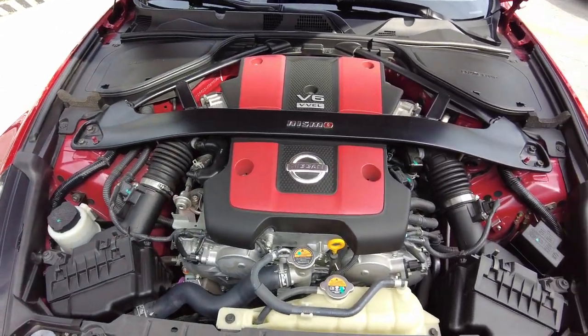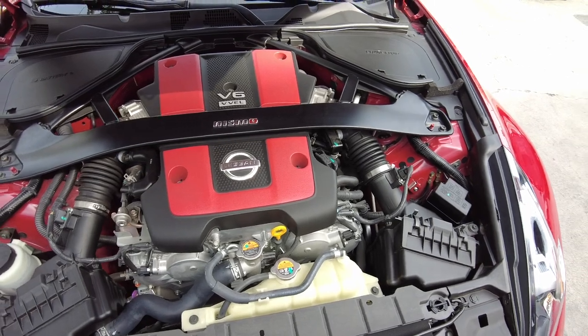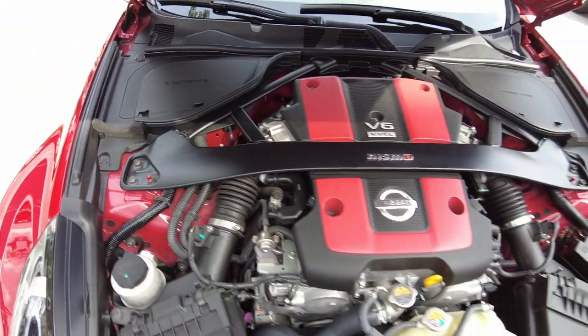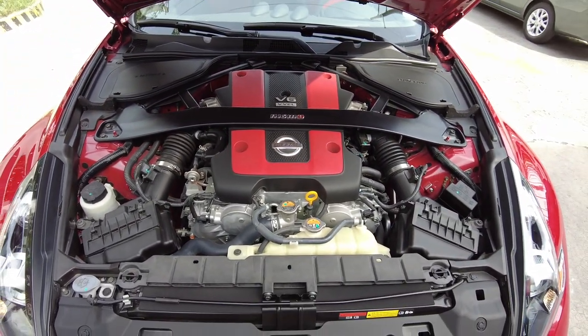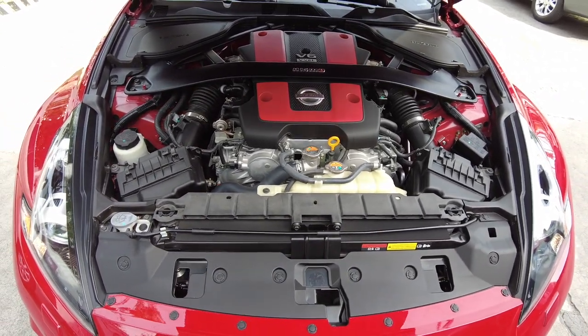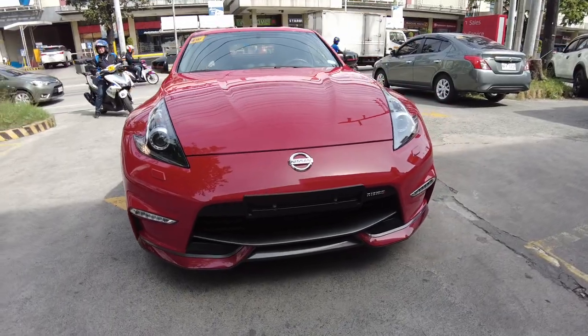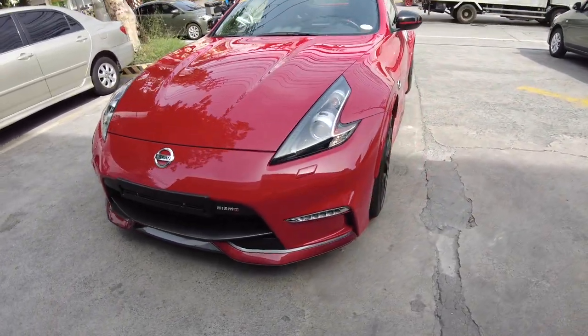Boom. This is the V6 3.7 liter gasoline engine that was bringing us like a shooting bullet or a rocket. There you go. That's the engine. And put it down. There you go. So guys, we're gonna test drive this 370Z.